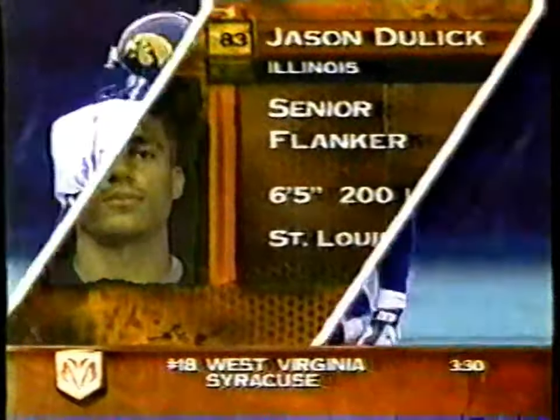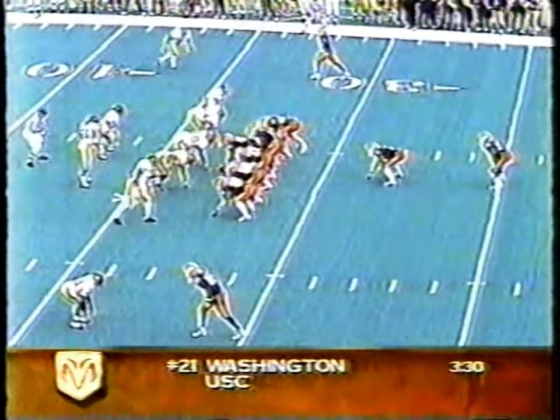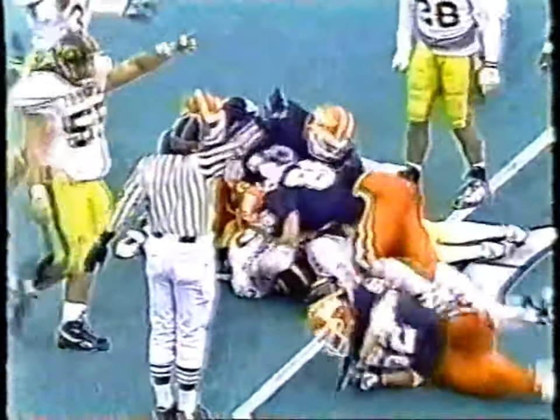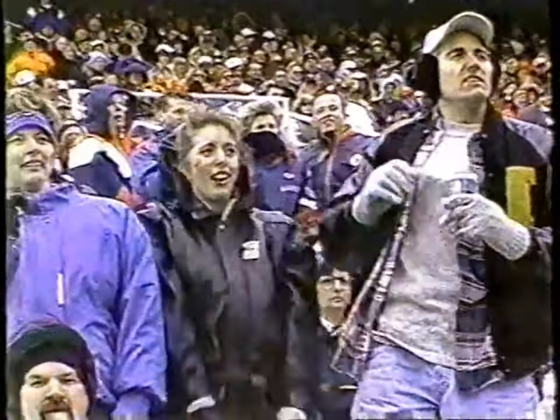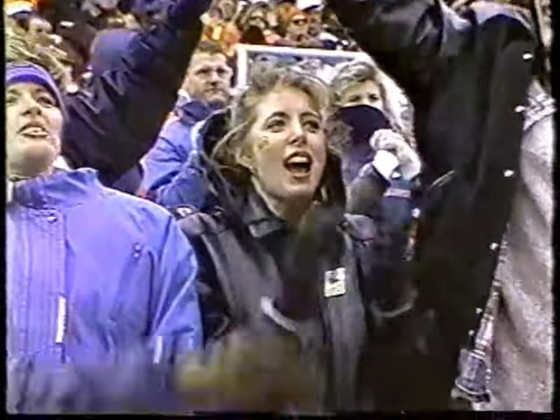Senior flanker out of St. Louis, Missouri. He was Steve Schnurr's favorite receiver in high school at St. Louis University High. First down from the 33. The pitch, Holcomb. That time he delivered a blow to Damien Robinson, but coughed up the football, and the Hawkeyes have it. Damien Robinson delivered a hit. So did Holcomb. The ball popped loose, and Robinson got it for Iowa at the 40-yard line of Illinois.